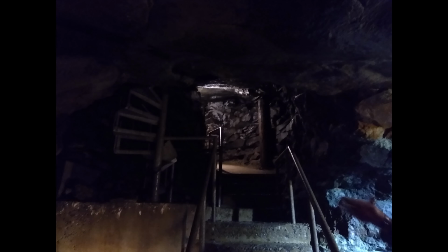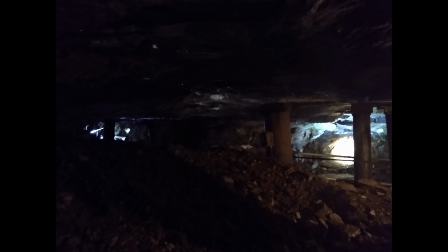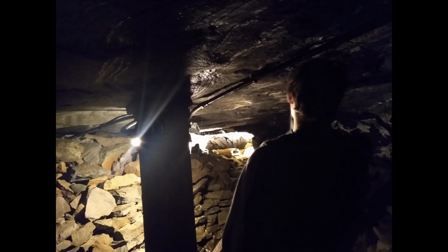The original entrance when they opened as a tourist site here, now they have a better staircase. But just a wet, damp, cool place. That pile of rocks there, there's the remains of several prisoners who tried to dig their way out underneath that. And it's just incredible. And when it's lit, it's eerie.